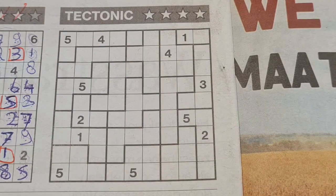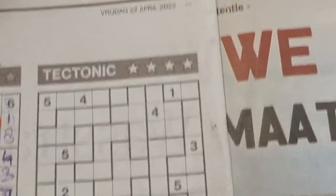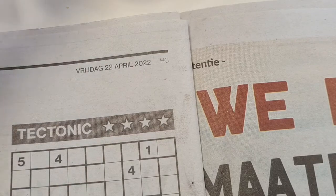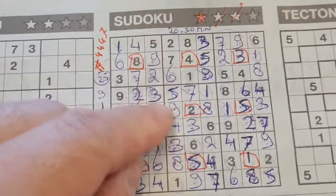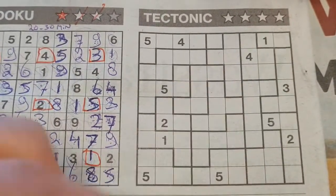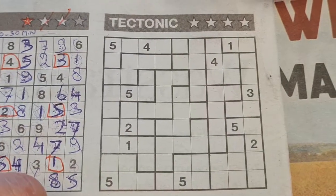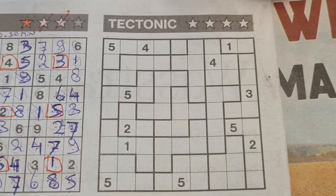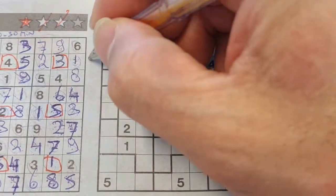Welcome back with the third and last puzzle in today's newspaper on Friday, April the 22nd, 2022. Two puzzles are solved, the Sudoku with three stars and the binary puzzle. So one puzzle is left, a Tectonic with four stars, because I'm not doing all the puzzles in this additional. Half of them I will solve. There are a total of six of those puzzles, and this one will be the last one. Tectonic with four stars.